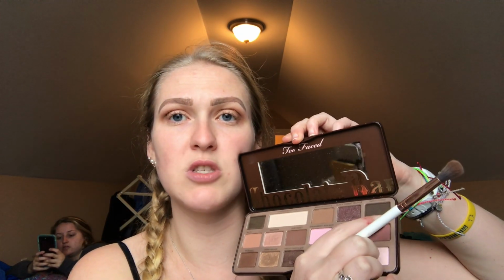And then I'm going to start darkening that crease by using Semi-Sweet, which is this brown right here. I'm just going to be more placing that in the socket and blending that out, not completely all the way in my crease. Next I'm going to be going in with Triple Fudge, which is this dark brown, and I'm mostly just focusing this on the outer third of my eye, just to really deepen everything up.